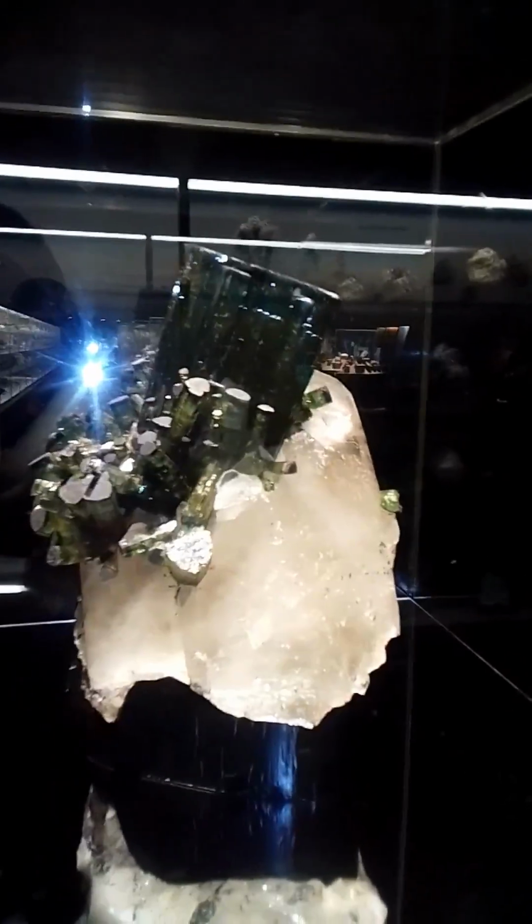Gym place. But right now, what I'm looking at is the green elevate with quartz. It's from the Cruzeiro mine. Mine is, yeah, that's Brazil. And I took some pictures of it.